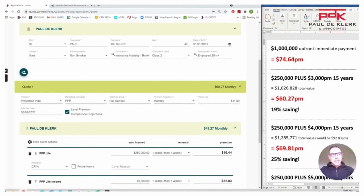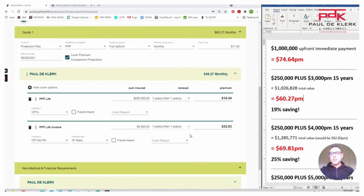But now, instead of spending $74 a month for $1 million lump sum upfront, it decreases now to $60 a month. That's a 19% saving right off the bat. People find that very, very appealing and compelling because it still does the job of providing for the family. If you wanted to make these figures whatever you want, you just let me know and I'll happily work that out for you and send you a no obligation personalized video of how this works for you.